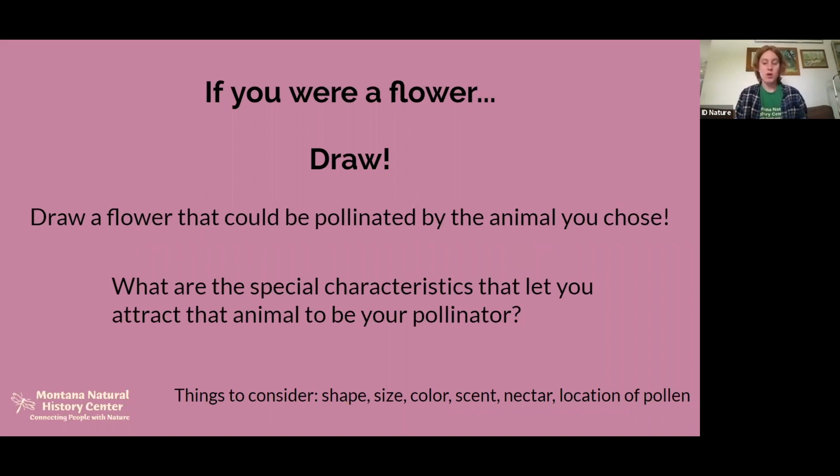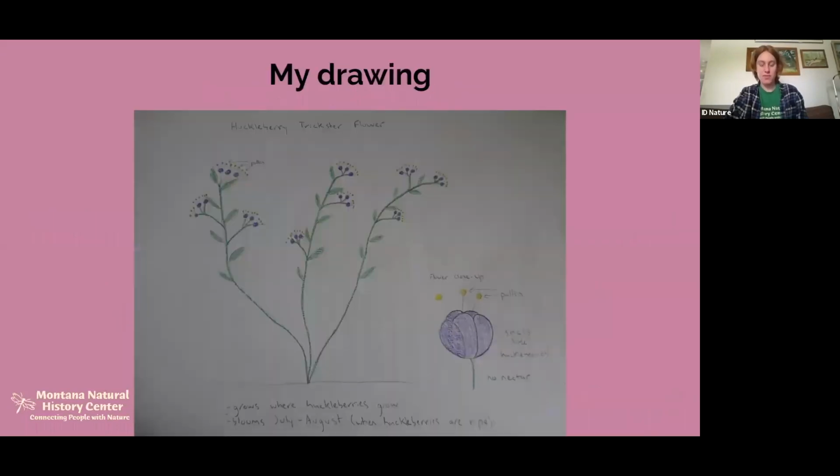So once more, I'm going to show you my example, what I came up with for my grizzly bear pollinated flower. I decided to call it, and this is a fun thing, you can always name your plants, a huckleberry trickster flower, because in my mind, this plant looks a little bit like a huckleberry plant. And it has these purple flowers that are small and round. They look a little bit like berries, but they have pollen that's held up out of the flower, and they smell really strongly like huckleberries.